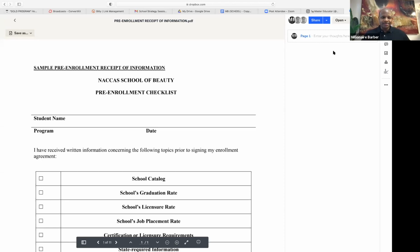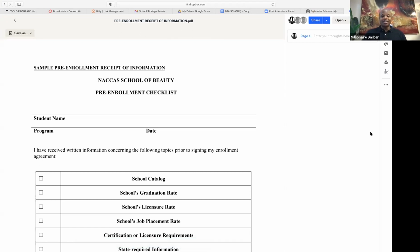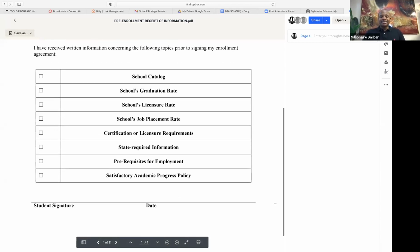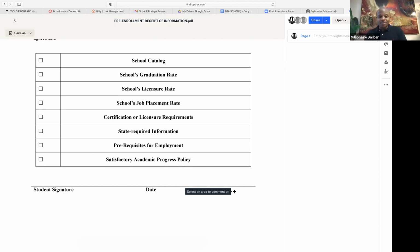Why do they need this? Because NACCAS will ask students when they come and inspect your school, hey, did Christy or did Raquel give you a school catalog? Did they tell you about the graduation rates? Did they tell you about the licensure rates, the placement rates? Did they tell you about whether you get a certificate? Did they tell you about the state required information? Did they tell you about the prerequisites for employment? Did they tell you about the satisfactory academic progress policy? That student is going to say, nope. But you know what?